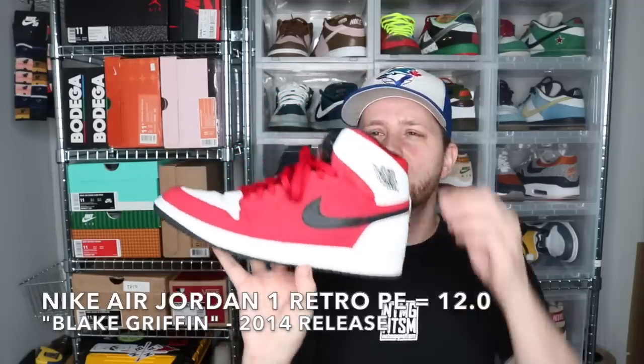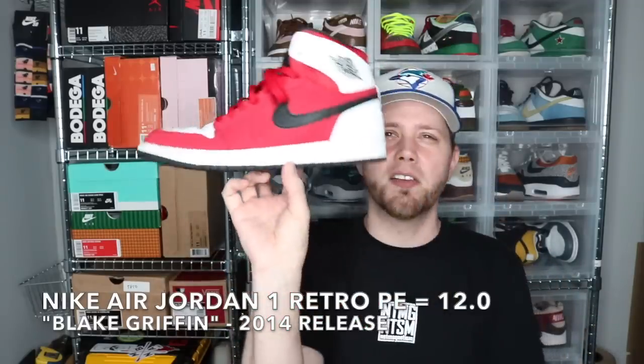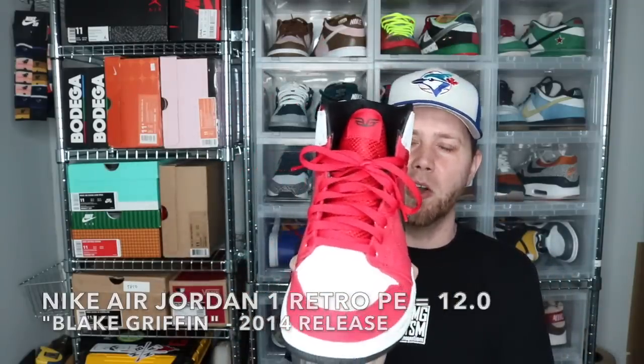This here, size 12, Air Jordan 1 Retro High. These are the Blake Griffin ones. I wasn't sure if they were the Carmens or the Blake Griffin ones, but they are the Blake Griffin ones. You can tell by the logo on the tongue.